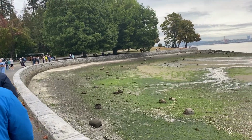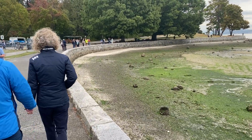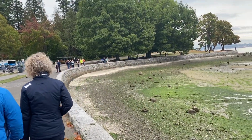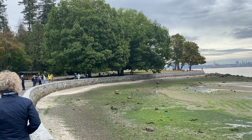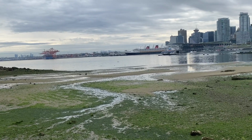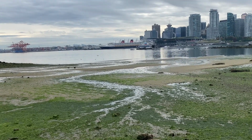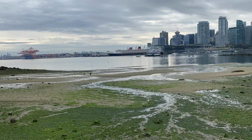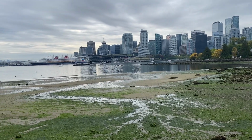Okay, so we are now off the ship, and we are coming over to Stanley Park. So most people do this like the day before the cruise. We're actually doing this the day after. So we're just walking along the seawall and looking back at Canada Place. There's the Wonder. And so that's how close Stanley Park is to Vancouver.